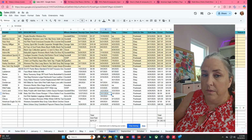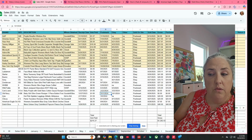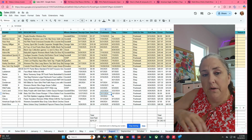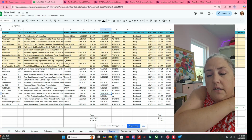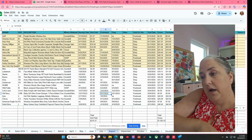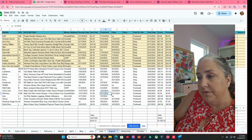Whereas I will get women's clothing and stuff like that posted a lot faster. I don't reach for the baby clothes to get posted, probably just because the value's not there. So I do need to be really picky about it, and I have been. I have not picked up a lot of stuff like that to resell.